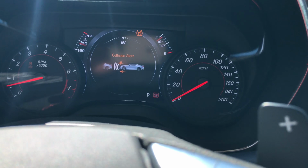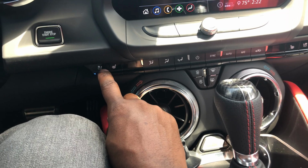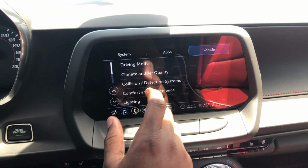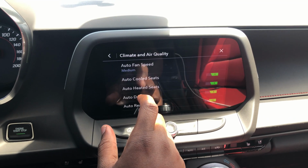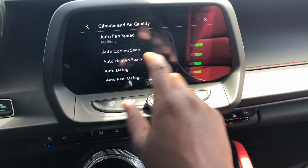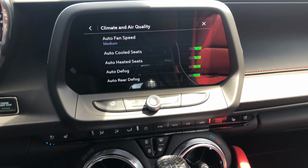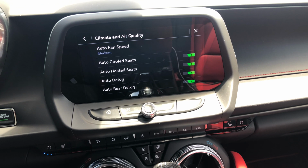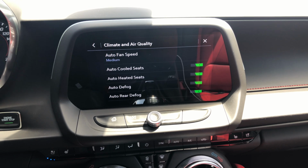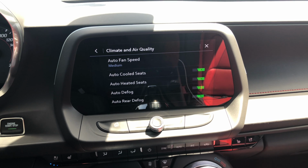So we're going to turn this back here. As you probably noticed when I turned the car on, the ventilated seats actually come on automatically. And that's a setting that you can get to in vehicle settings, climate and air quality, auto fan speed, auto cooled and auto heated seats. Now, I'm guessing that whether it turns on auto cooled or heated seats is based on the temperature outside, using the car's thermometer or whatever they use to measure ambient temperature.